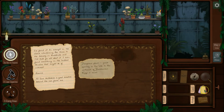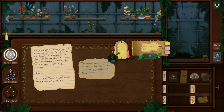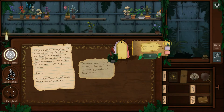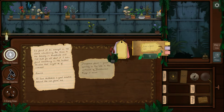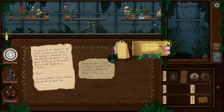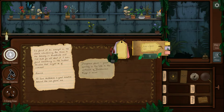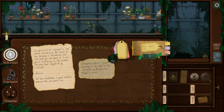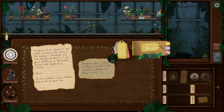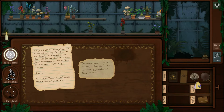We also have labels which allow us to label a plant if we figure out what it is, and we have a few different colours. So what we've been doing is yellow labels when we are sure of the plant's name, purple if we're pretty sure, and usually red if it's dangerous or we're quite unsure. So let's put those away.